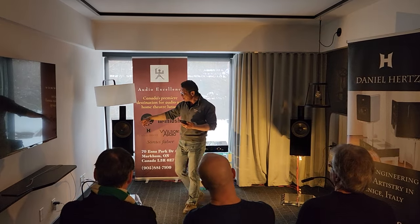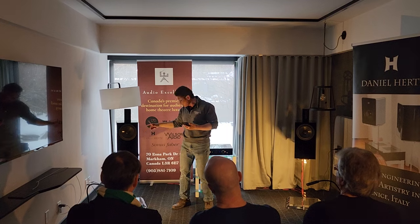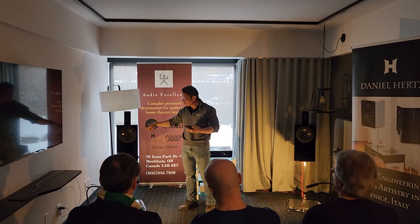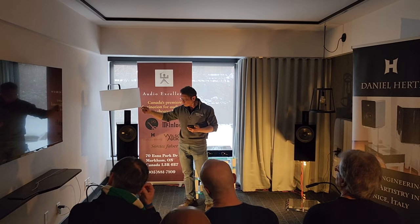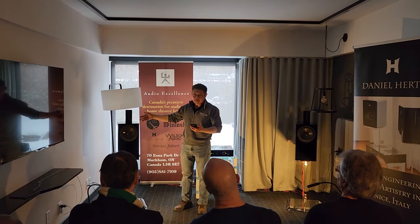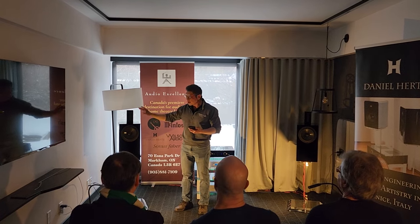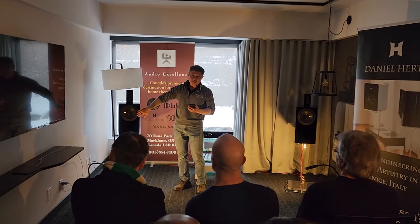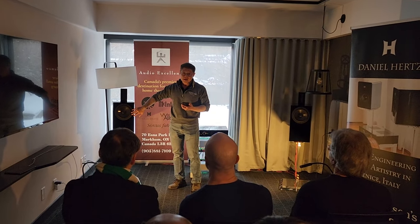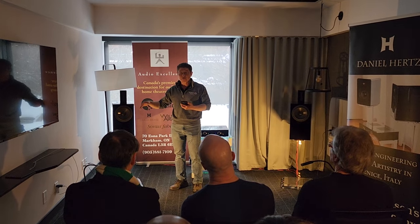That's because the speakers are bi-amplified. There's no crossover inside whatsoever, so the signal comes directly from the amplifier to the speaker. This is an 8-inch woofer, and that's a ribbon tweeter. Looks like most two-way speakers out there that have the same kind of configuration, except these are all custom-made for Daniel Hertz. The woofer's resonant frequency is 27 Hertz. I'll play you a test later to show you that, in fact, it will go very, very, very low.